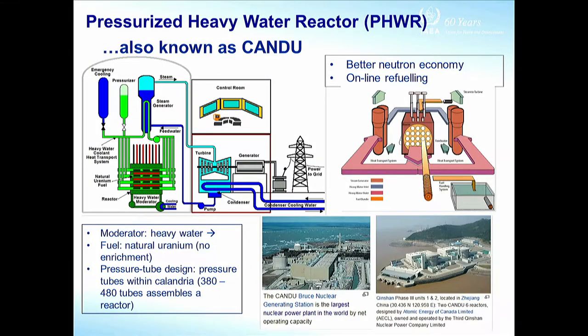And they are also very well known because, using natural uranium, of course, there is a significant conversion factor, the one that we introduced in the last lecture. Okay? Conversion factor means that it generates some plutonium.